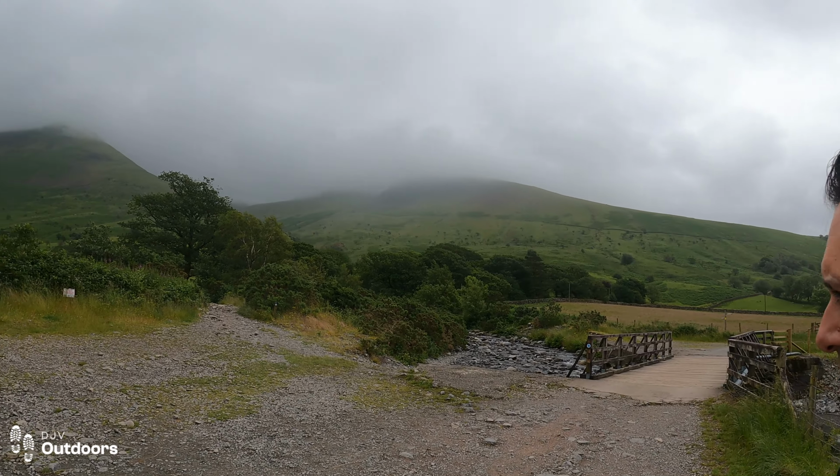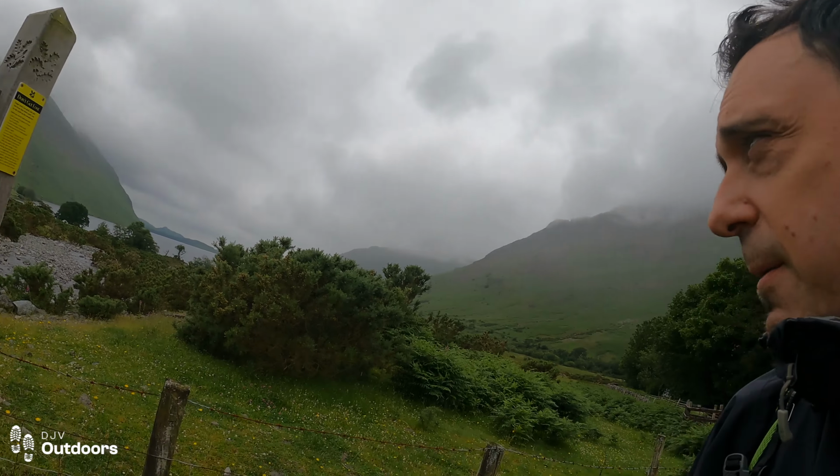So I'll come back to you in a minute. It took a long time to get here, so let's crack on with the walk. Let's get up to Scafell Pike. As you see, it's overcast at the moment, but it's going to get better. All right, so I've set off now. Had a few minutes faffing around down there with the pack.